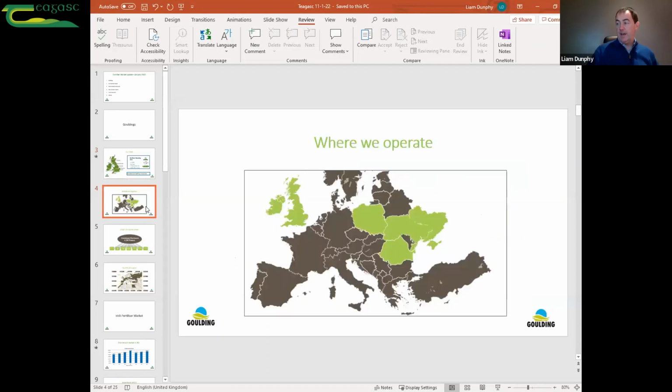Our group operates in the green countries on the map for fertiliser. So we have Ireland, UK, Poland, Ukraine, Romania, and, though it's not on this map, we have an operation in Brazil also. So we're part of a greater operation is the message I'm trying to get across here.